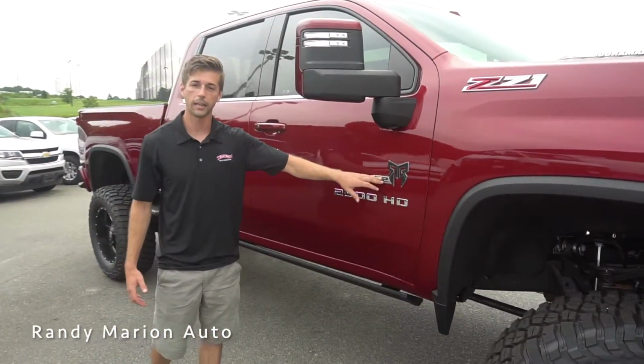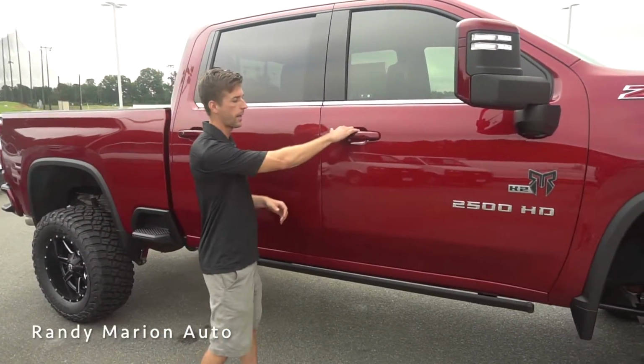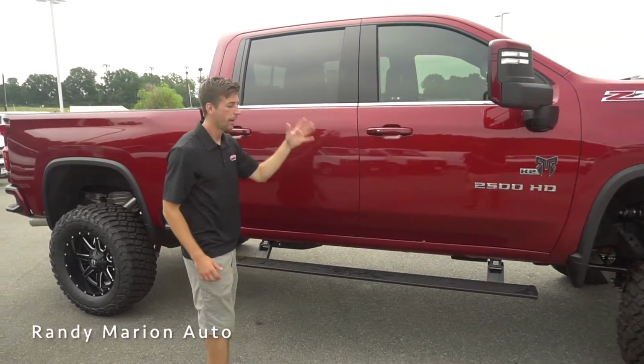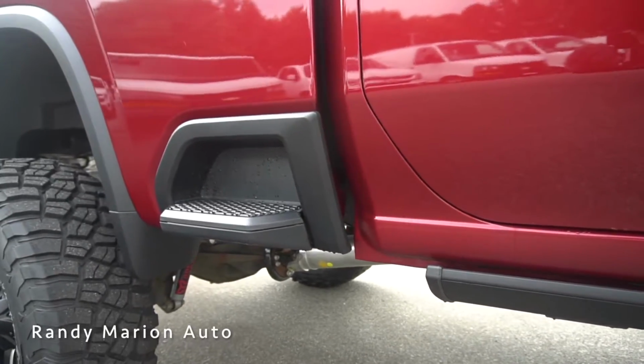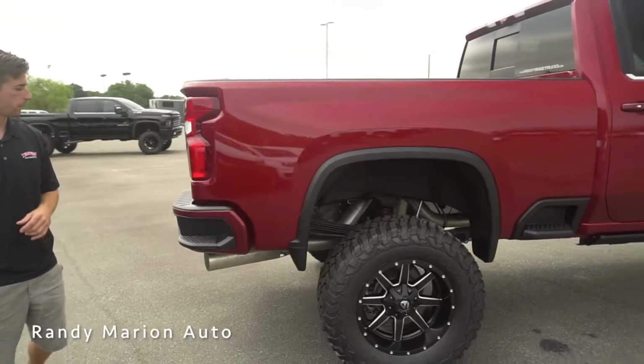You'll see we have the K2 Rocky Ridge badge as well. And then being such a tall truck, we have power side steps. So when you open the door, it makes it very easy to get in and out. And then when you close the door, of course, they will retract. We also have a bed step as well, making it easier to access items in the bed. You can see we have the same wheel and tire setup for the rear.